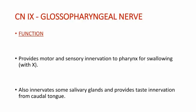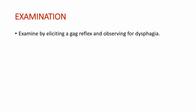Then coming to cranial nerve 9, that is the glossopharyngeal nerve. It provides motor and sensory innervation to the pharynx for swallowing with cranial nerve 10, and also innervates some salivary glands and provides taste innervation from the caudal tongue. The examination is done by eliciting a gag reflex and observing for dysphagia. We will see what the gag reflex is later.